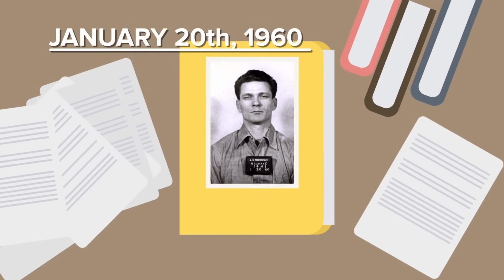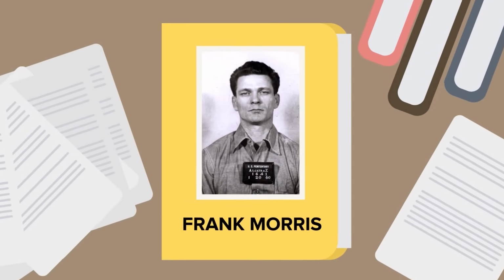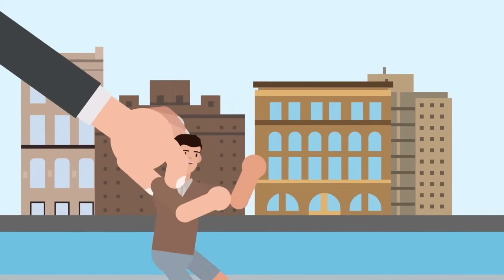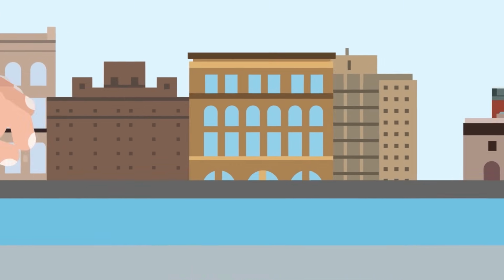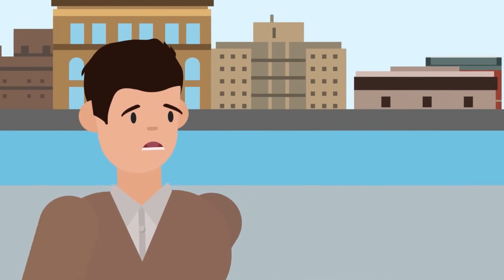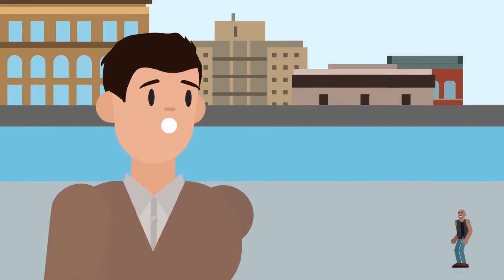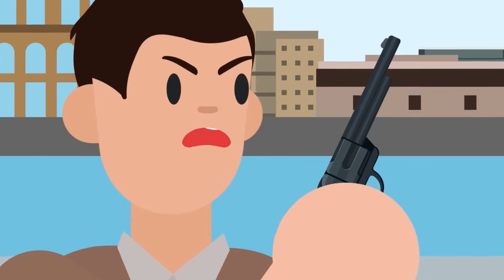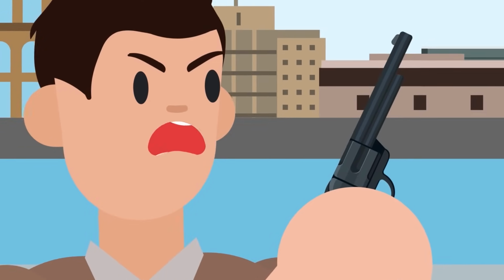January 20th, 1960. Frank Morris had a rough life, being abandoned by his parents when he was 11, but he went into the system and was shuffled from one foster home to another, then got involved in crime by the time he was a teenager. By the time he was on the cusp of adulthood, he was notorious for drug possession, armed robbery, and any other crime that was easy to pull off.